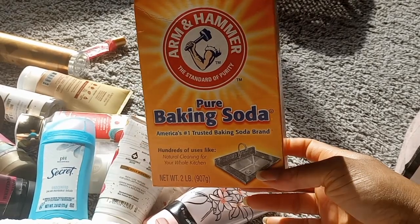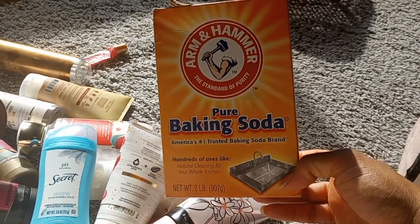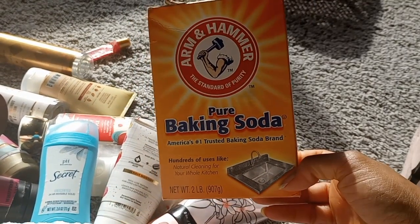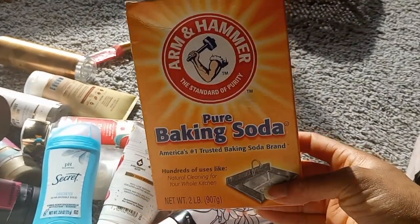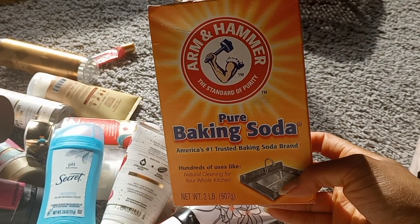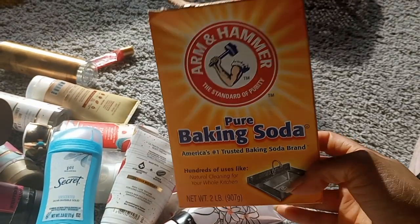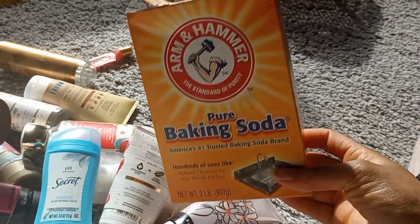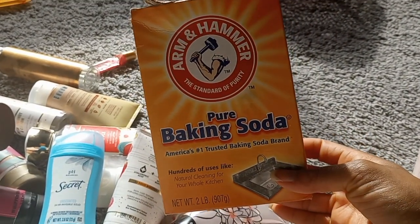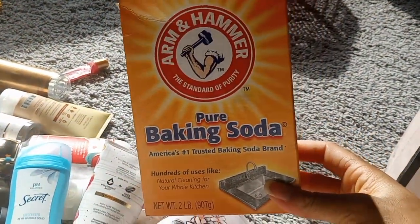It helps with that. If you need to spot clean your couches, your mattresses, anything, you just mix this with some peroxide, let it sit for a little bit, get some dish soap and scrub it up, and it is good as new. But you can also use this as a mouth rinse, or create a little toothpaste with it. I'm talking about, you can use this for everything.